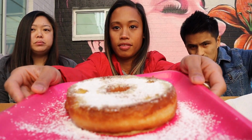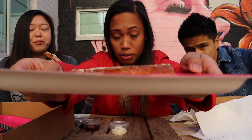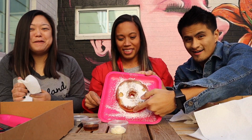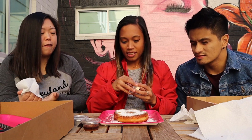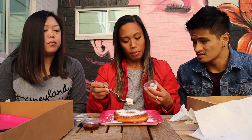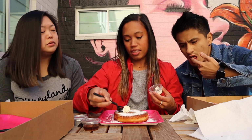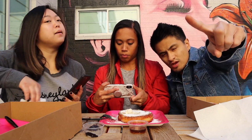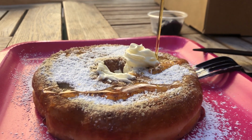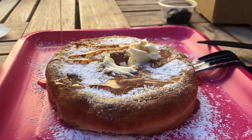French toast. I don't want to drop it, so I'm not going to tilt it. Ta-da. That looks like just a powdered sugar donut. Can I dress it up? Do it. So what we got is whipped cream. Wait, is that butter? It might be butter. That's butter. Does everyone want the syrup? Yeah. And we add the syrup.